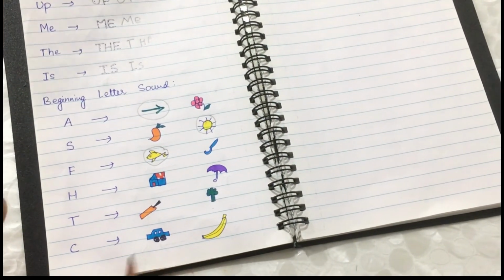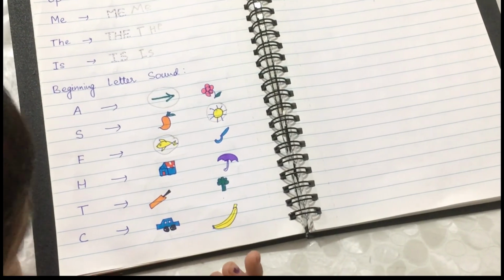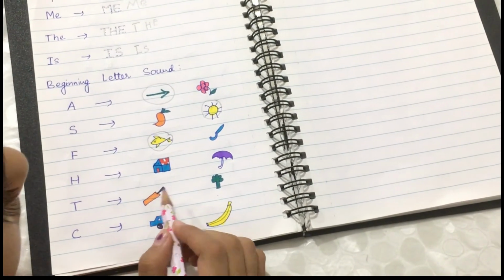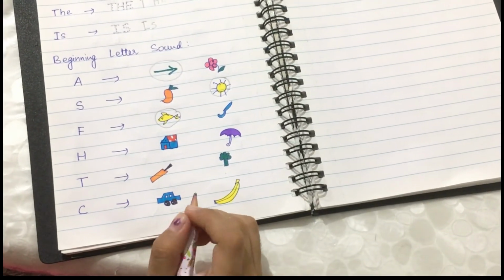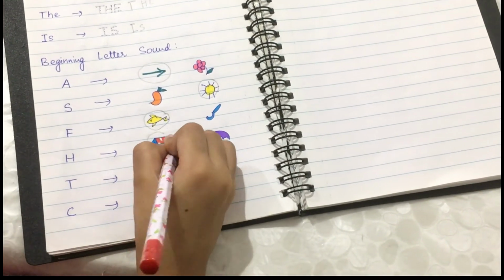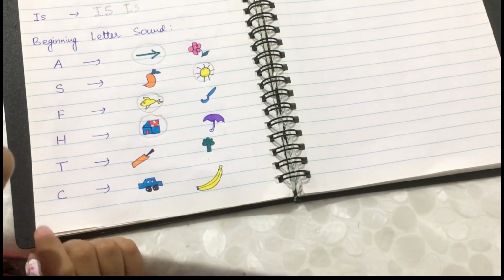H. H for it's very difficult. It's not difficult. What are the objects? Name them. House. And? Umbrella. So what is the sound of H? So what will come? House. Correct. House. T. T. T for bat.